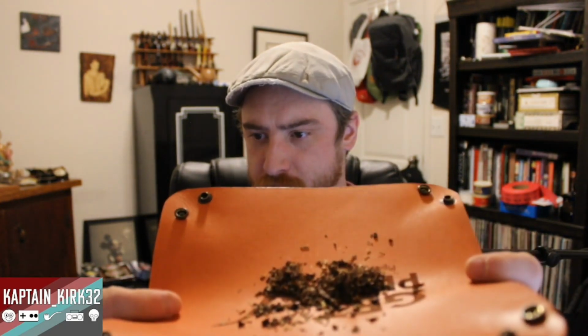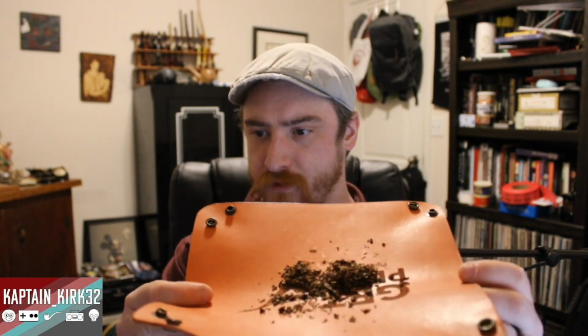Okay, so I got my pipes packed. The Sugar Barrel in the Mark Twain, and then the Sugar Bucket in the Cobbett. Just by looking at these cuts, I'm not sure if it'll focus or not, but that's the Sugar Barrel. And then this is the Sugar Bucket. And this is a lot bigger chunks.